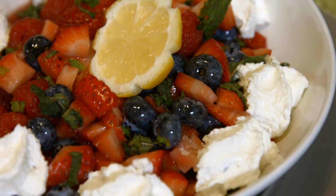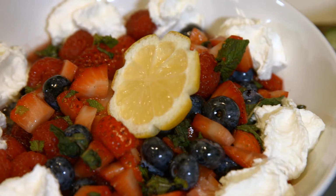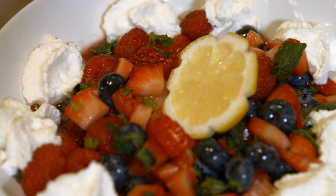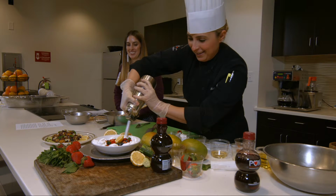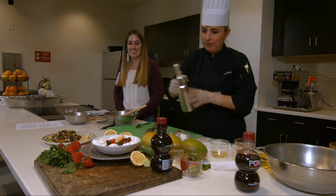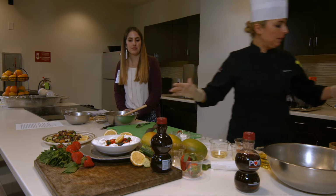Of course, this plate is not just for you. It's for several people, right? So don't think you have to eat all this whipped cream. But you can if you want. It's low fat, but still. So that's beautiful, isn't it? I'm going to put this over here.